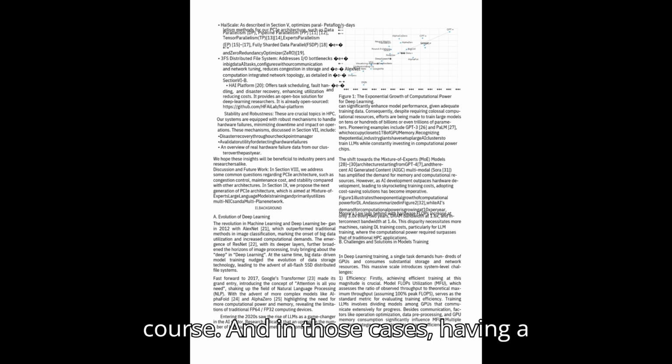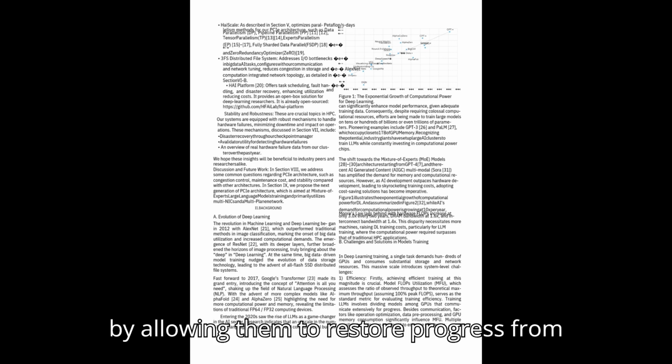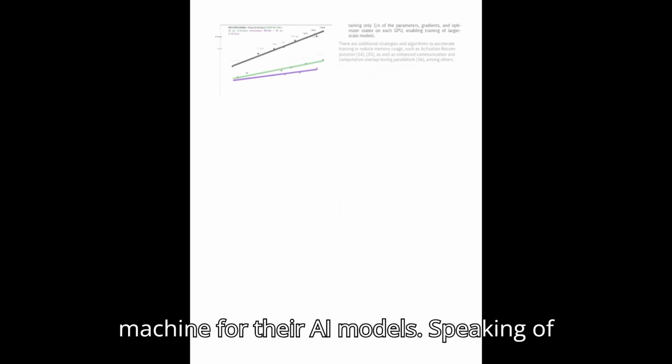Of course. And in those cases, having a quick and efficient recovery plan was essential. Remember their checkpoint manager. That saved the day more than once by allowing them to restore progress from a saved point in time. It's like a time machine for their AI models.